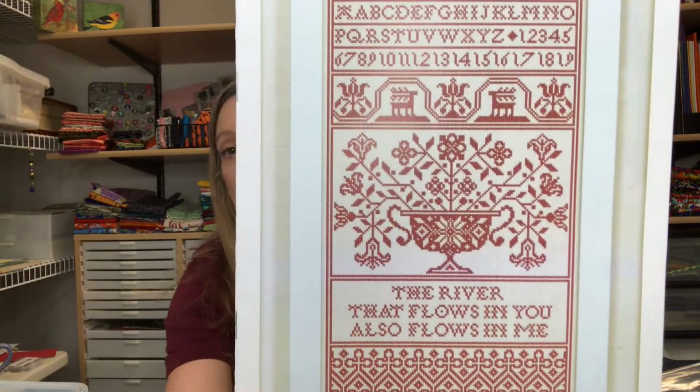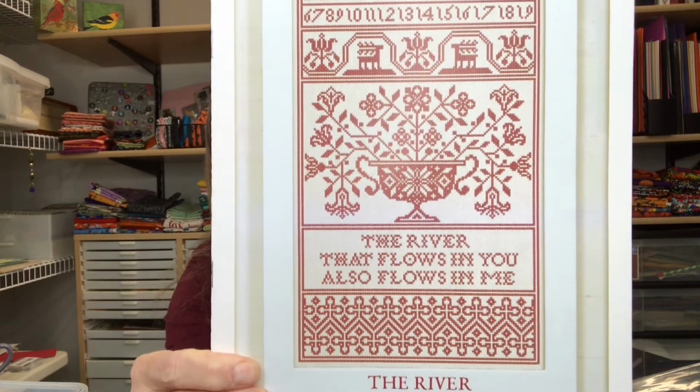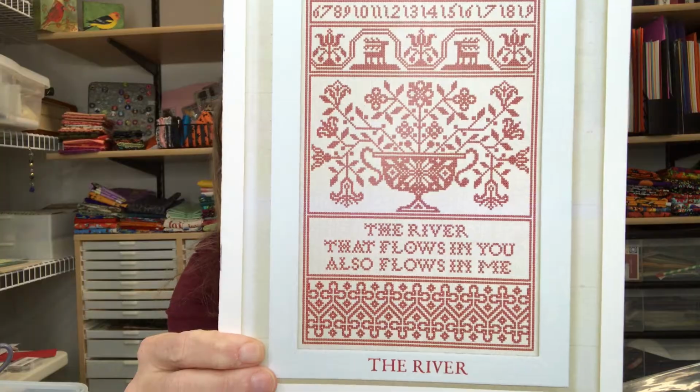The first thing is a pattern, a design called The River, Modern Folk Embroidery. It says, the river that flows in you also flows in me. Isn't that beautiful? So that was included.